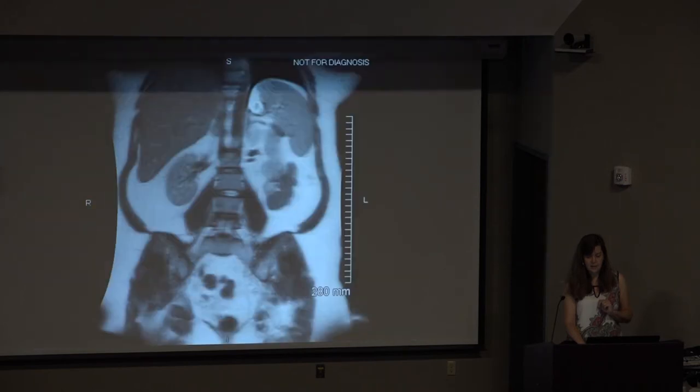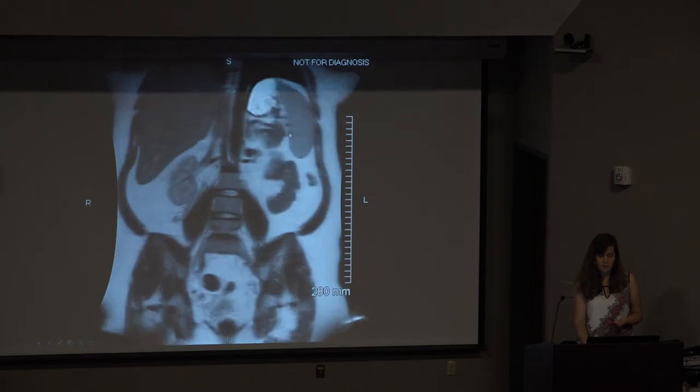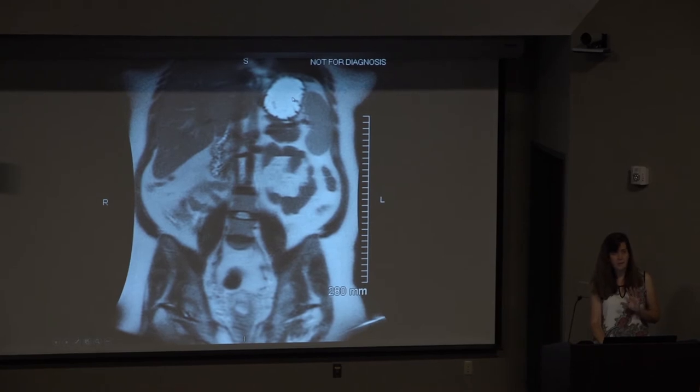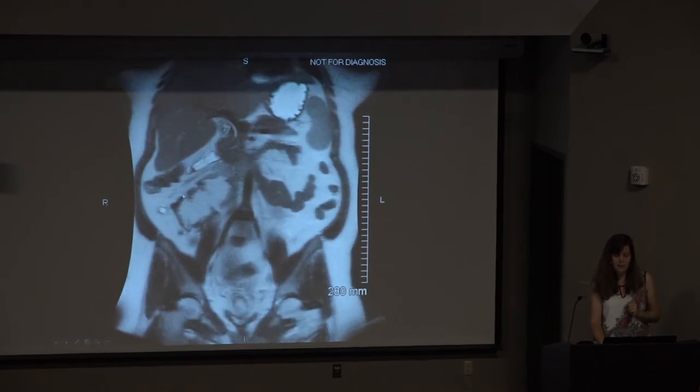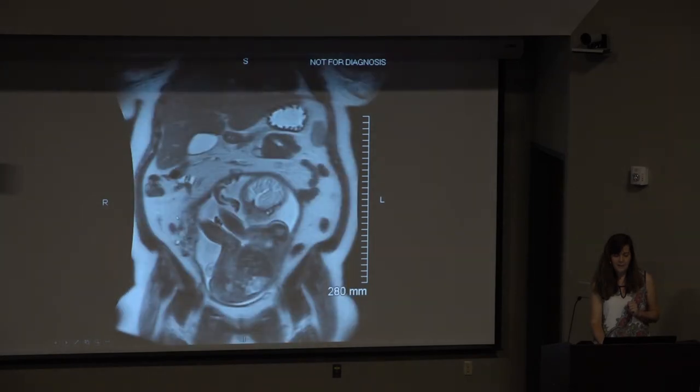So let's look at this MR. I'm showing you images so you see what we see, and maybe you could look at these on your own too, because I think a lot of eyes is helpful. You can see a lot of anatomy that is probably familiar to you. The liver is up here, the spleen is up here. The stomach is filled with fluid, and this brightness is fluid. All these wiggly things are the bowel. So lots of bowel and some fat.